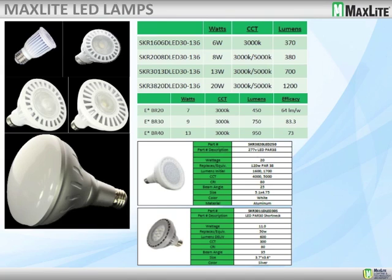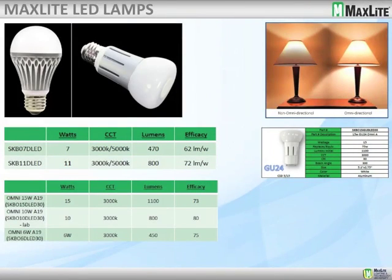Many territories across the country have large applications for this. There's virtually no product in the market for it. In addition to the PARs, we also have an expansive line of screw-in LED products, including the A-style. We have the omnidirectional A-style and the multi-directional. The omnidirectional is now in 6 and 10 watts, and coming very soon, a 15 watt equal to 75. Also, you should know that Maxlite is the first to have a GU24 based omnidirectional LED product on the Energy Star webpage.